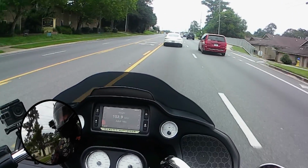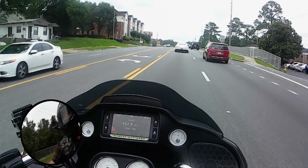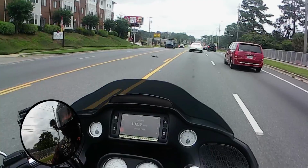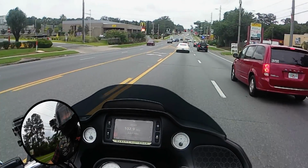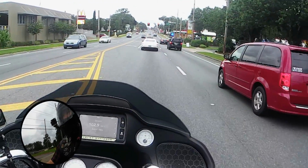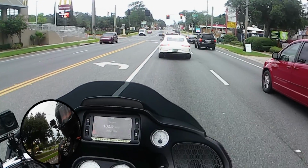So anyway, I'm a Street Glide rider myself. I've read comparisons and watched comparisons between Road Glide and Street Glide, fixed fairing versus fork-mounted fairing, and figured, why don't I borrow one from Tallahassee Harley-Davidson and see what the deal is? Because I've heard people fight about which one is better.